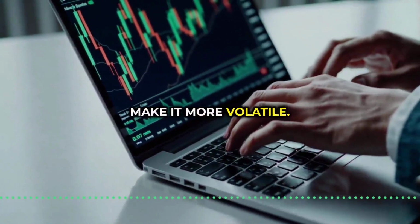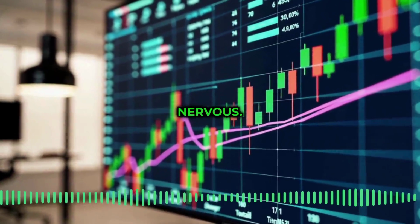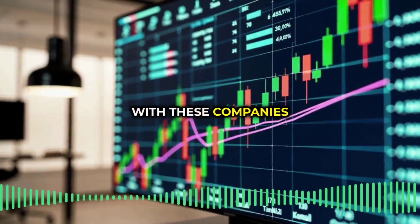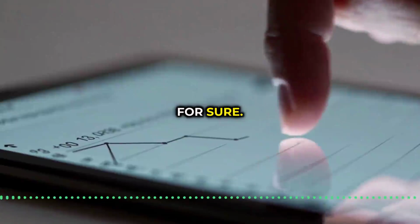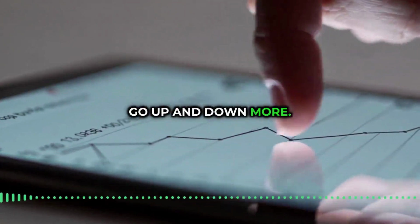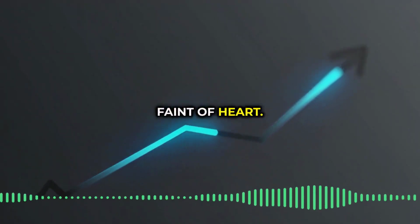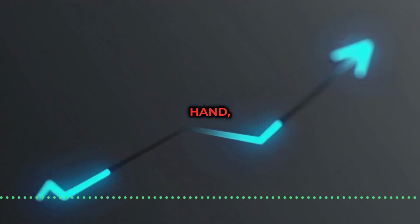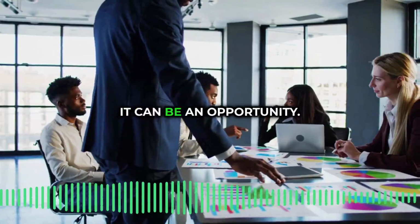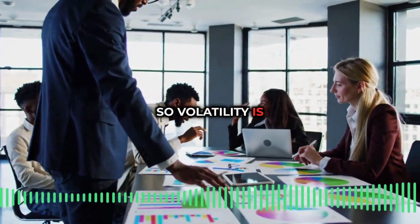So that means that any news, like a new share offering, can make the price move a lot more, make it more volatile. Volatile, that's another word that makes people nervous. So it sounds like that's something investors really need to think about with these companies using the baby shelf. Yeah, for sure. You need to be okay with the fact that the price might go up and down more. It's not for the faint of heart. But on the other hand, that volatility can also be a good thing if you know what to look for. It can be an opportunity. So volatility is a big one.